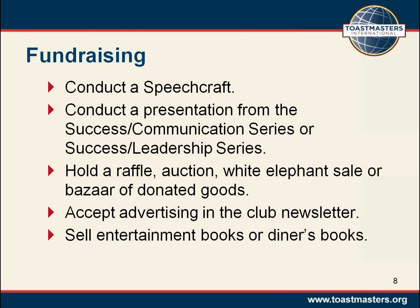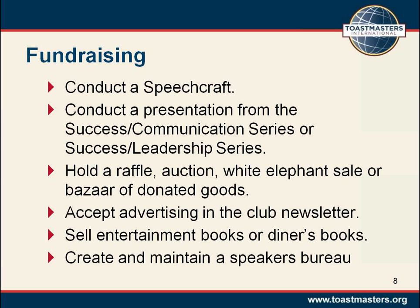Sell entertainment books or diners books. This is very easily done. I've purchased entertainment books and diners books from schools for years. They're well worth the money, and they would be readily accepted by people in general society.